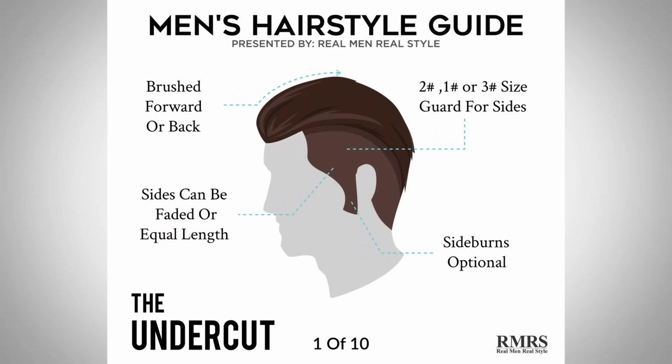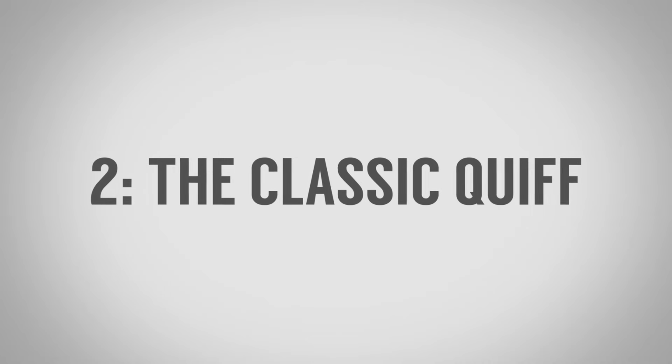Now, the issue with the undercut is if you don't have great ears, if you've got big ears, you may want to avoid this. The characteristics of this haircut are on the sides, it's going to be short or in some cases even shaved. On top, it's going to be much longer, usually more than 3 inches, and we're going to see it combed straight back, sometimes to the right, sometimes to the left. Oftentimes, product is going to be used in the hair. So we're talking about wax, we're talking about pomade, we're talking about gels to keep everything in place throughout the day.